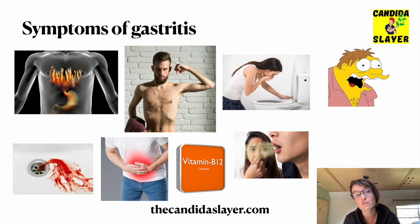You can burp a lot if you have gastritis. Again, because if your stomach cannot digest properly, your food will kind of ferment, and this fermentation will create gas and you will burp. It's a little bit more complicated than that. It's related to the acidity of your stomach. You will have stomach pain, of course. Not only will the pain be in the area of your stomach, but it can be in the area of your intestine also, because if you don't digest your food properly at the level of your stomach, undigested food particles will get to your intestines and will hurt your intestine also.